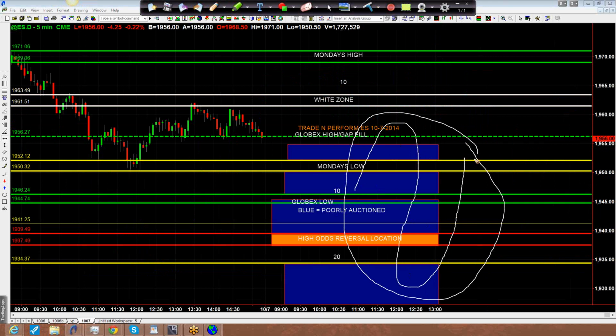That hasn't been a very common pattern of late, but we're starting to more and more rotate to that, meaning we get failed open drives higher and we get failed extensions lower for moves back up and down. It's going to require you to be more nimble than you've been in the past.